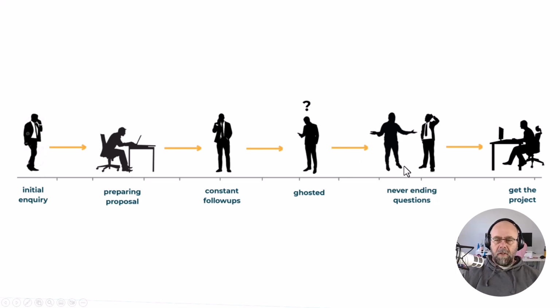But if they do get back to you, there's usually these ongoing questions, these never-ending questions. What do we get? What's included? How long will it take? How many hours are you going to spend? What are the costs? And in many cases, even though you've covered a lot of these items in the proposal, they'll still ask questions. And this step here in particular, you can waste an enormous amount of time just going around and around and around.